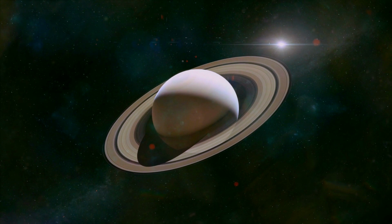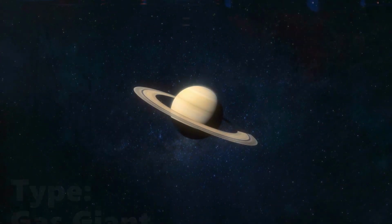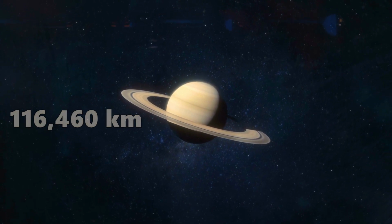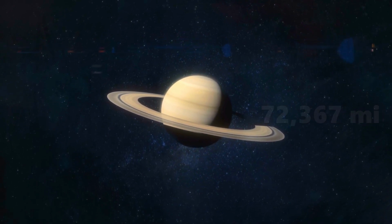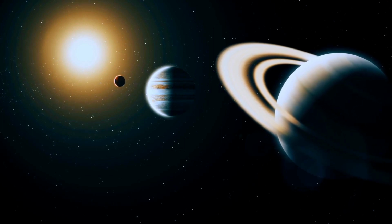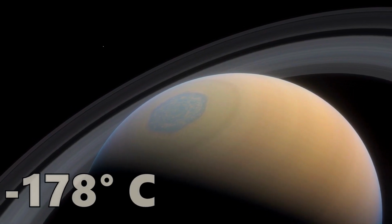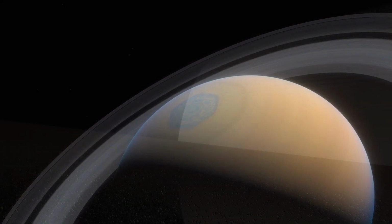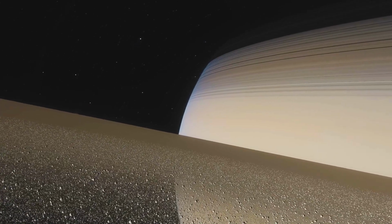The next planet from the Sun is Saturn, which is most known for its impressive rings. Saturn is a gas giant type planet, and it has a diameter of 116,460 kilometers, or 72,367 miles. It is slightly smaller than Jupiter, making it the second largest planet in our solar system. Its surface temperature is also similar to that of Jupiter, averaging around minus 178 degrees Celsius, or minus 288 degrees Fahrenheit. The thick band of rings around Saturn is actually made up of billions of tiny particles of ice and rock.